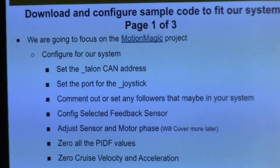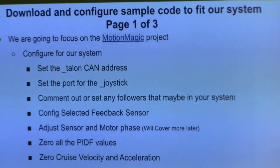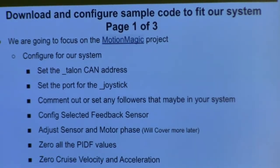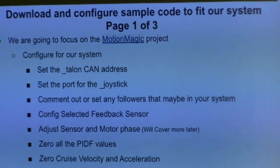So what we're going to do in our sample code, or when we get in a sample code, we need to set the talons to the node address that we are using. So we have to take their samples and adapt it to our program. So we'll set the CAN address. Joysticks are usually okay, set at 0. We'll comment out different chunks of the program.